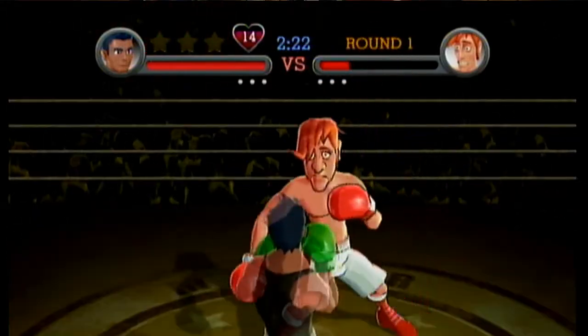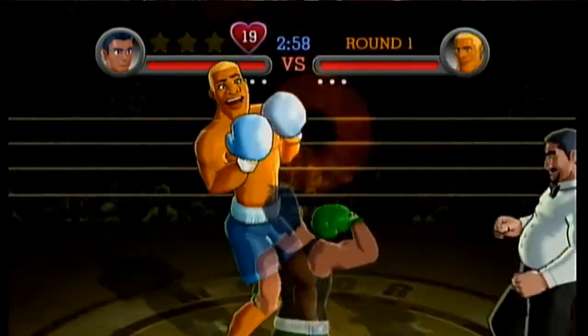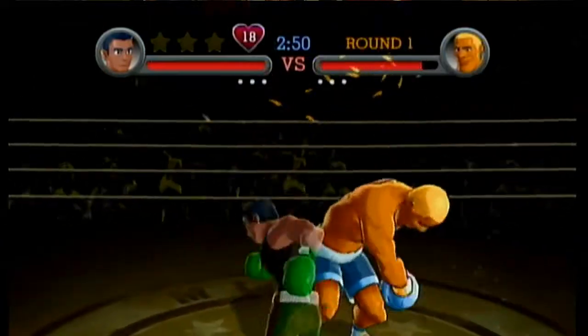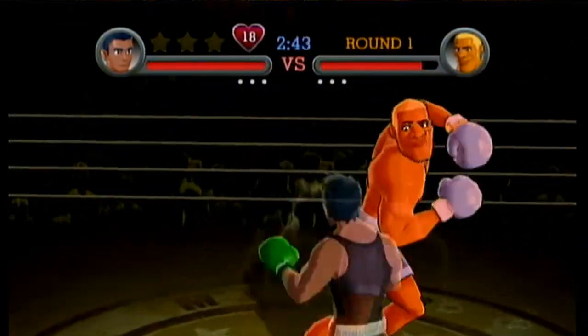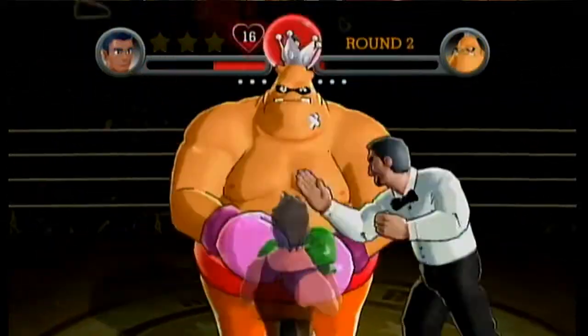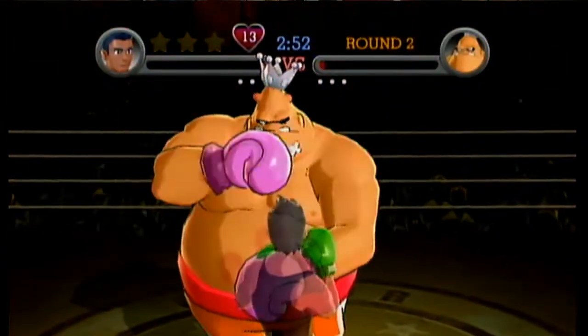Got a lot of the same characters. I went to the minor circuit, and just in that, you got Glass Joe, Von Kaiser, and King Hippo. And then in the major circuit, the first fighter is Piston Honda. So that's really cool. They still have signs that tell you when to hit them or when to move. You can get stars and knock them out that way.